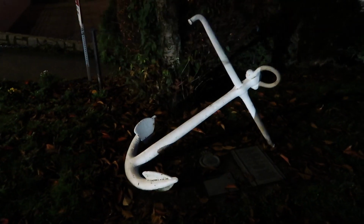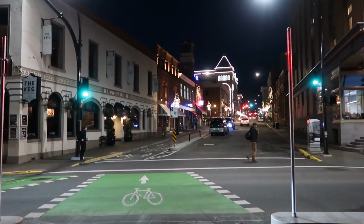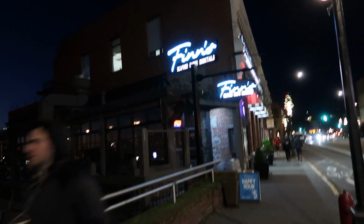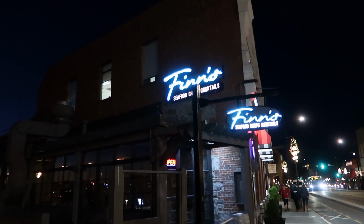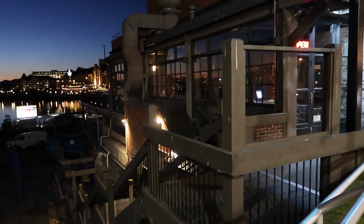This anchor was salvaged from the harbor. You can see we're kind of decked out for the Christmas holiday right now. Being on the Pacific coast, very temperate climate. Probably in the 50s, maybe dropping down a tad into the upper 40s tonight. I saw this restaurant when I was walking yesterday, and I thought maybe it would be a good place to eat tonight. Kind of a picturesque setting. But it's not quite dinner time yet. I have other things to look at.